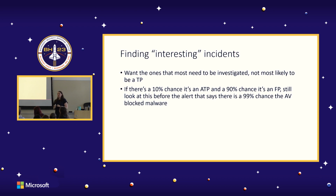I thought about that for a little while, and I decided, number one, I didn't know how to do that, and it was probably very hard, and maybe the data is hard to get to. And number two, I thought some more and I decided I'm not even sure it's the right answer. Because if there is a 10% chance it's an APT and a 90% chance it's a false positive, we still probably want to look at that more than we want to look at a 99% chance that the AV blocked something it was supposed to block and everything was over at the speed of light.